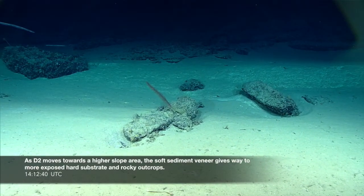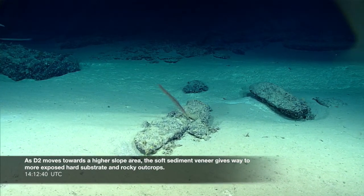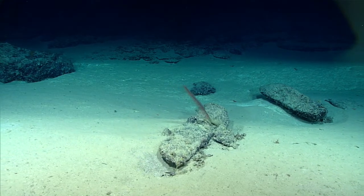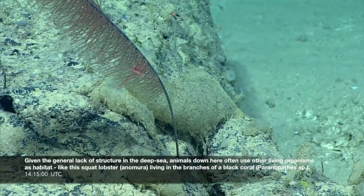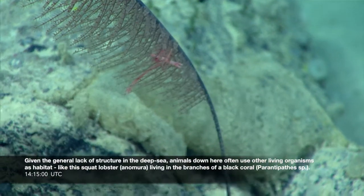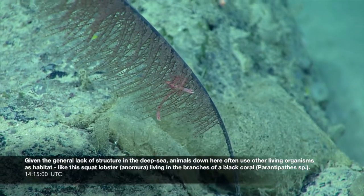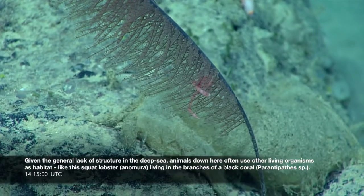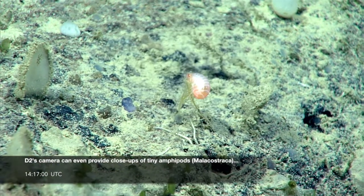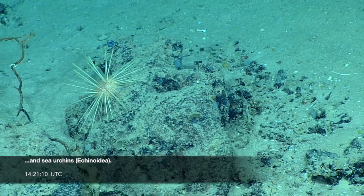As D2 moves towards a higher slope area, the soft sediment veneer gives way to more exposed hard substrate and rocky outcrops. Given the general lack of structure in the deep sea, animals down here often use other living organisms as habitat, like this squat lobster living in the branches of a Parantipathes black coral. D2's camera can even provide close-ups of tiny amphipods and sea urchins.